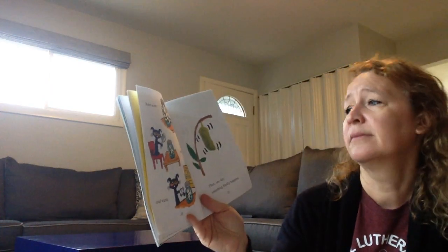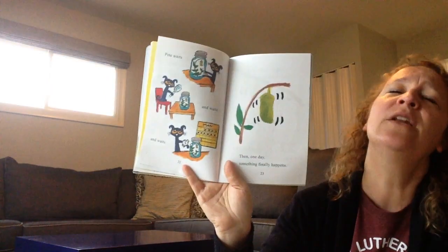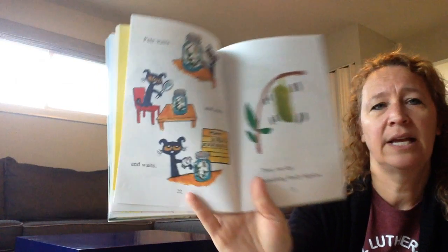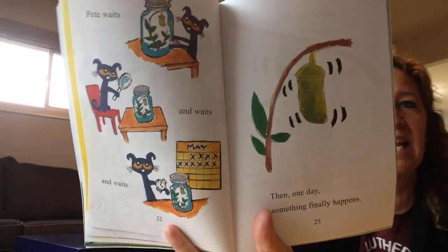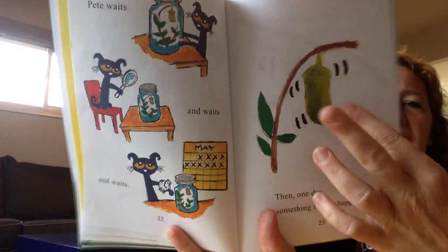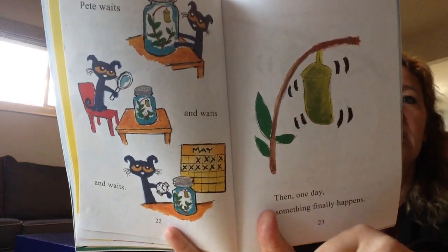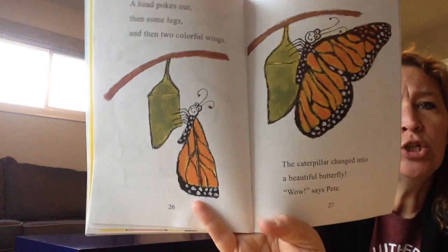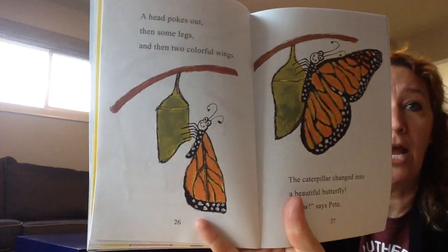Pete waits and waits. And waits some more. Wait, wait, wait. Then one day, something finally happens. What does it look like is happening here? There's wiggling. It's like the chrysalis is starting to move. Oh, boy. A head pokes out. Then some legs. Then two colorful wings. The caterpillar changed into a beautiful butterfly.